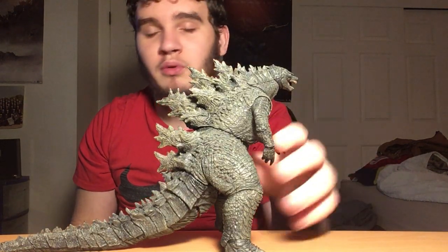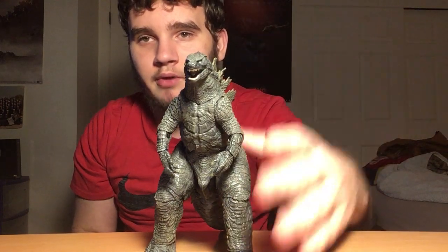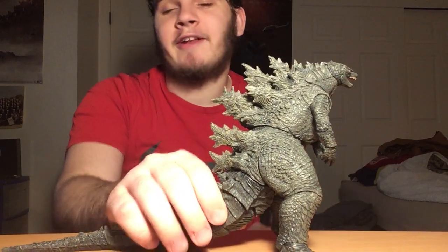I don't have issues with the face. I think the face on mine is fine, minus the eyes when you look at it from this way. Because then you're just basically looking at Shin Godzilla, using the 2019 face, because you got some Shin Godzilla eyes. No offense against Shin Godzilla, besides the NECA Shin Godzilla, because that one's not that good.